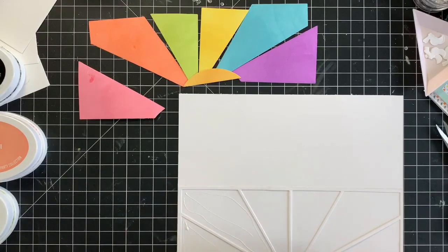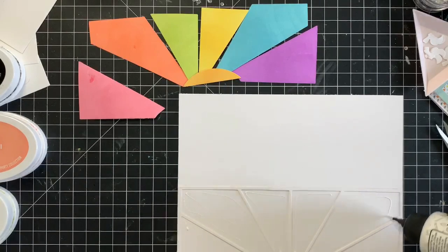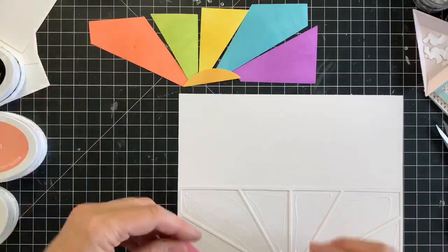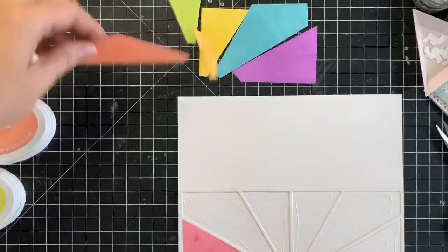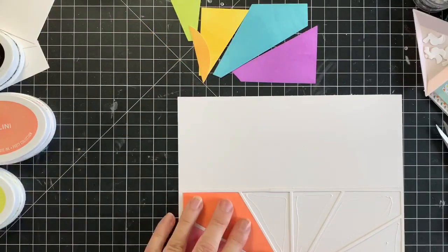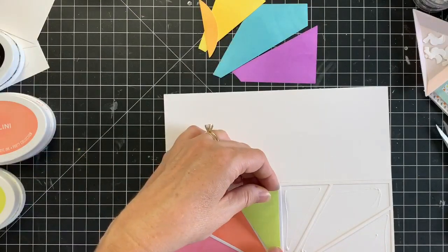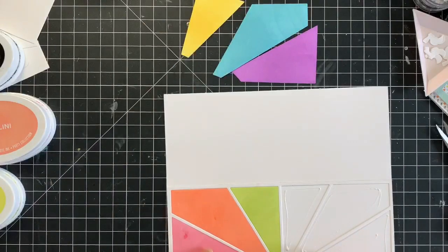All right. And so then I'm just going to inlay all these pieces right back in. And like I said, this is an idea that I saw on Alina Krause's blog today. She made a gorgeous card just like this, and I wanted to show you guys how to do it.